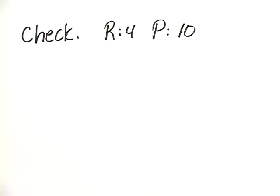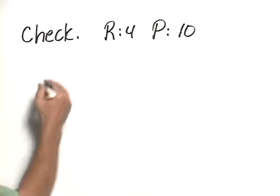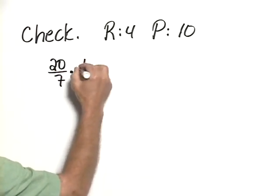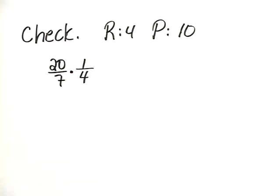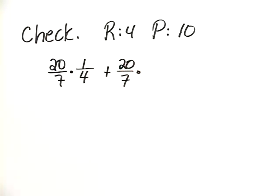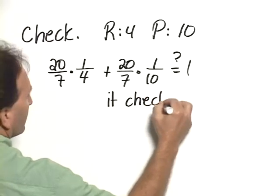So we'll check whether Rima at 4 hours and Perez at 10 hours is the correct answer for each of them alone. To do that, we know that they each work 20/7 hours. So we'll multiply 20/7 times Rima's rate, which would be 1 over 4, one job in 4 hours, and add to that 20/7 times Perez's rate, which is one job in 10 hours, and check to make sure that equals one total job. When we work this out, we will find, in fact, that it does equal one total job, so it checks.